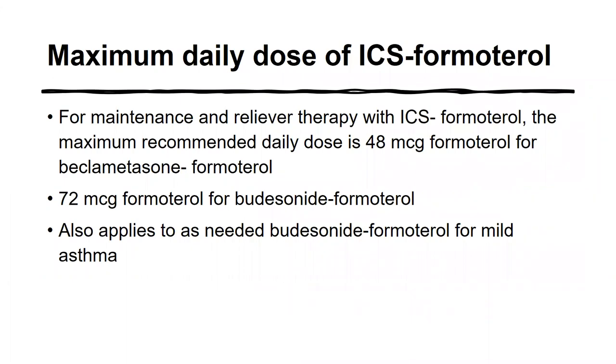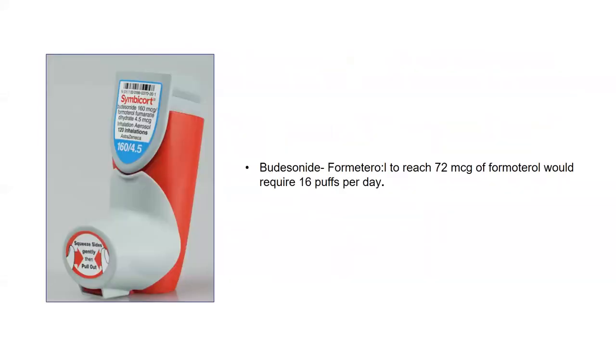So GINA mentioned a maximum daily dose of formoterol. For beclomethasone-formoterol inhalers, it's 48 micrograms. For budesonide-formoterol, it's 72. I'm not aware of beclomethasone-formoterols that are available here, but I think it's Fostair in the UK. To get to 72 micrograms is a fairly high dose. One puff has 4.5, so to get to 72, you'd require 16 puffs a day. So it's not really an issue that I think affects most patients.